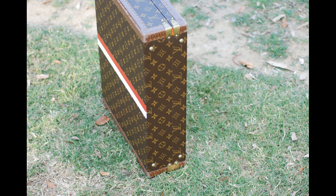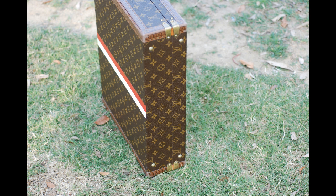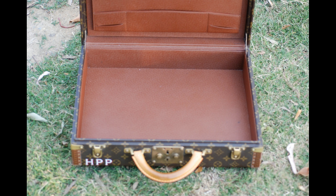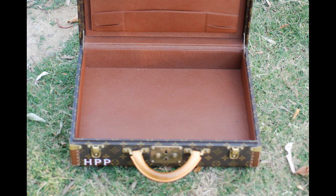The Louis Vuitton President briefcase is an item that was invented by Gaston Vuitton in the 1950s. Basically, it's a briefcase which copied the way Louis Vuitton made its hard case suitcases, like the Bisten or the Alzer, and it shrunk it into a briefcase format for a man to use every day. It's quite an amazing product. It's been in the Vuitton range since the 50s, and it's really a wonderful item to own and possess.